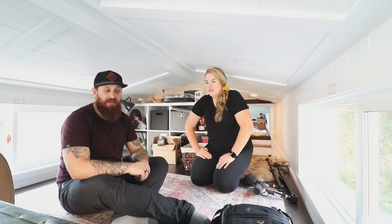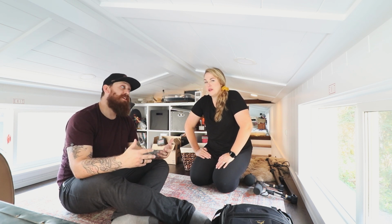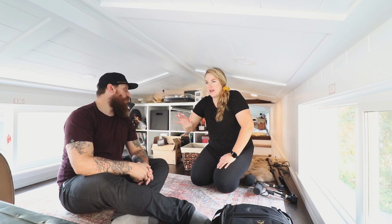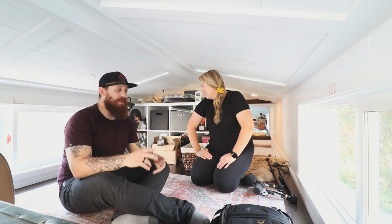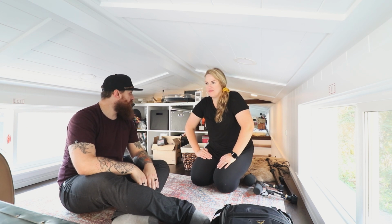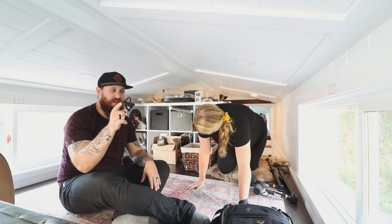You come up here just to get away from one another sometimes if you need. It could technically be another bedroom, eh? It could be Ben's bedroom. It's made so that you can have another sleeping loft. Yeah. So let's head back down. Okay, let's do it. That's pretty much it, but we'll wrap this up with a few more things.